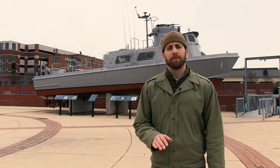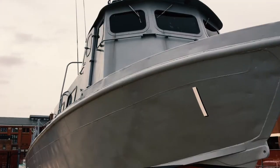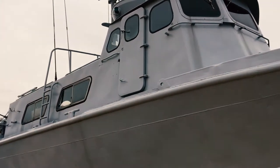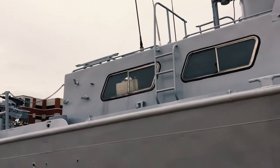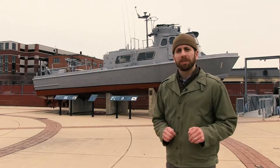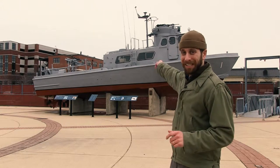At the end of America's involvement in Vietnam, a lot of these swift boats were left behind to the South Vietnamese, and a few of them did come back. This one here was actually stateside and used in training for all the Swifties who were going to Vietnam. So if you served aboard a swift boat, you most likely trained aboard PCF number one.